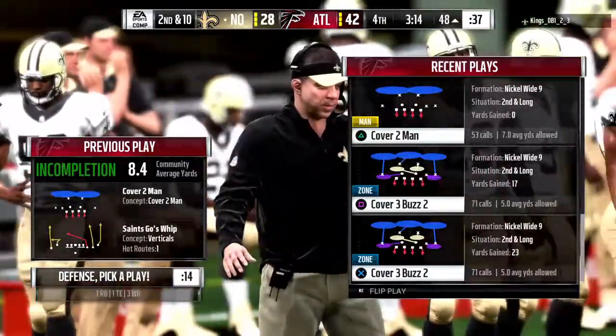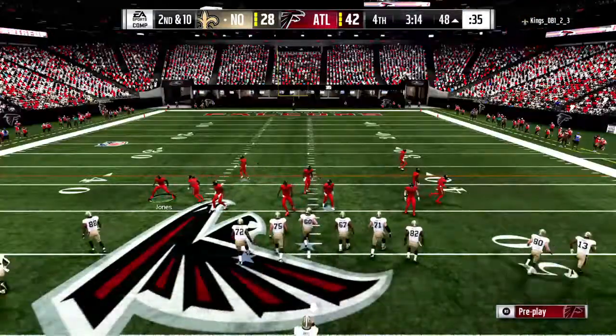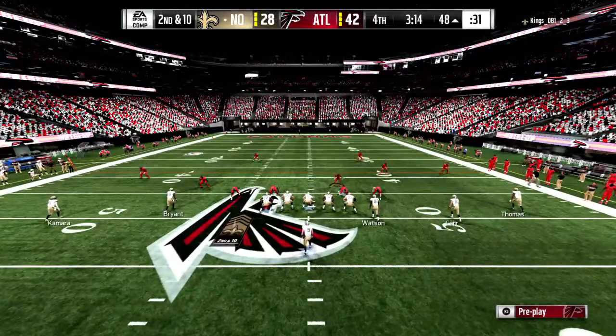Now a throw to the end zone on first down, but it winds up incomplete. So now 2nd and 10 after the incompletion on first down.